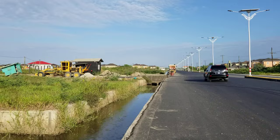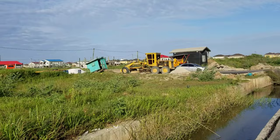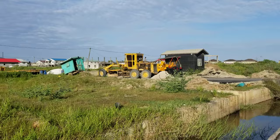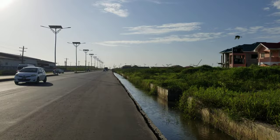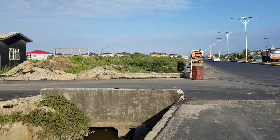But so guys, this is the leading edge of development in Guyana on the east bank of Demerara, and we just want to get our orientation. So what has happened is that the east bank bypass road has created a faster route to the east coast for people who are now going to be building and living in this neighborhood. You can see the roads are still being built.